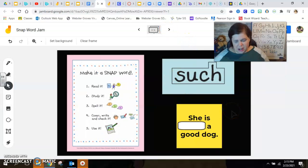This is its rhyming word. Much changes to such. Let's read it together. Such. Let's study it. What do you notice? Probably the same thing as in much. Well, it's got that same U-C-H part, right? The only difference is the beginning letter. But it's got that CH digraph at the end, such. All right, let's spell it together.